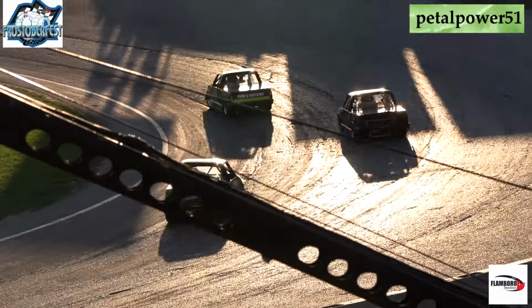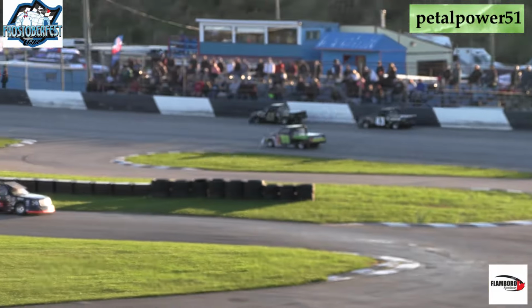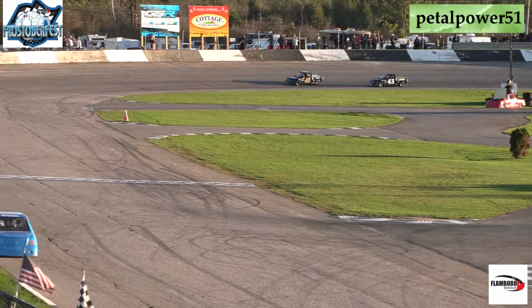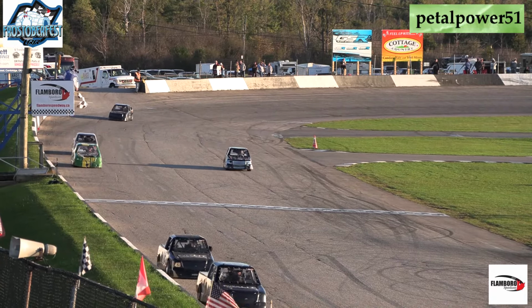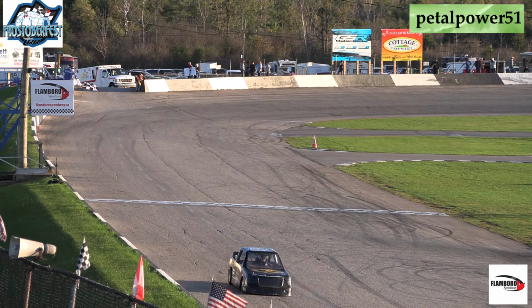So white flag in the air. Final trip around for the 49 of Hayden Sim. Carson Sim's going to try one more time into 3 and 4 to try and make this job done. Into 3 and 4 for the final time. Carson Sim going to try one more time, but no dice. Hayden Sim is going to pick up the win.